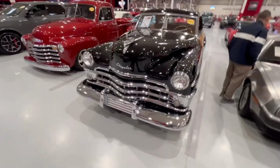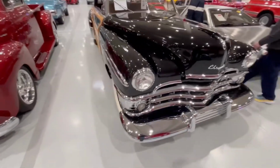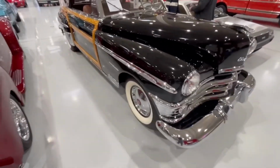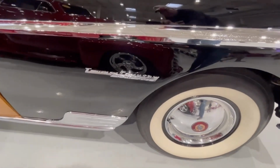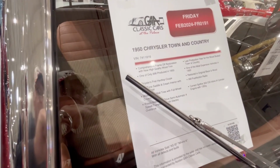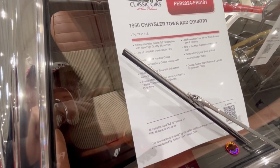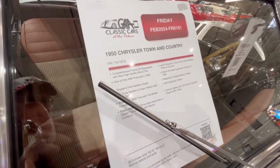And what have we here? Beautiful Chrysler. I'm sorry about the background noise, but I'm at a classic car auction. I'll tell you what, this thing is gorgeous. Town and Country. Let's say Newport. 1950 Town and Country. One of the most expensive vehicles in 1950.